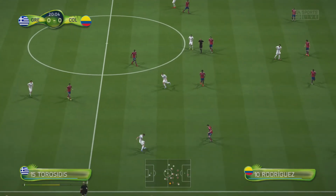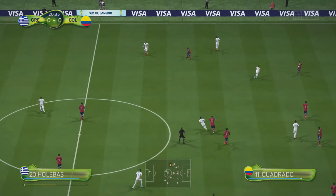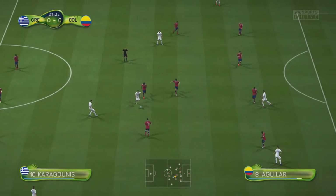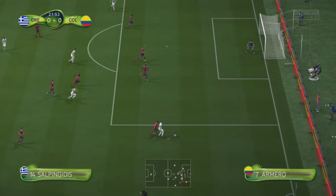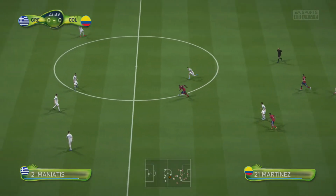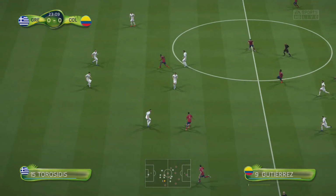I've noticed teams are going for the long ball a lot more. I don't know if that's because of the conditions. It's hard to run at players when you're absolutely exhausted, I guess, and struggling to breathe because it's so hot. But Greece are one of these teams I think are really going to struggle with the conditions as much as England are going to. Although it is hotter in Greece than it is in England, so I don't know. It will be interesting to see how they cope.